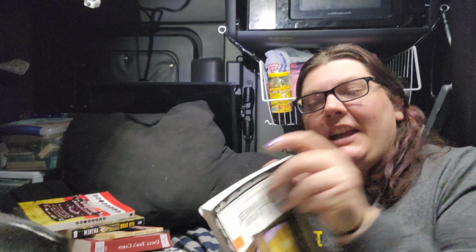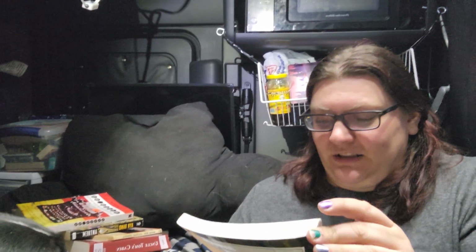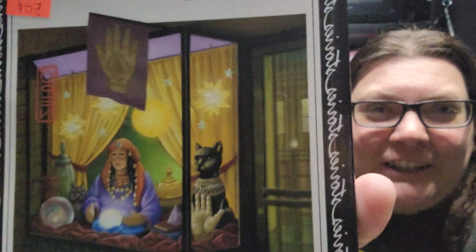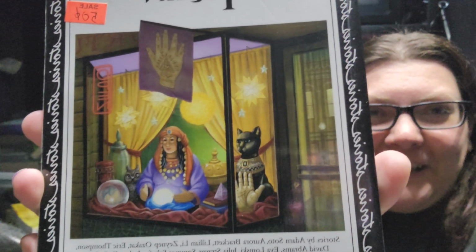All right, next we have Glimmer Train. I have no idea what this is, but I loved the cover. So there's the cover. You see that? It's like a little tarot reading.